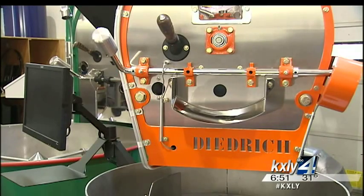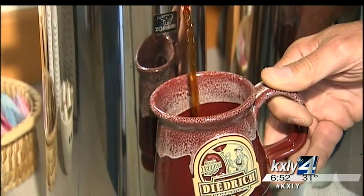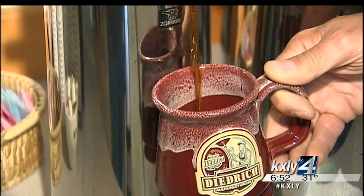And they're unique in that they use an infrared gas burner. Instead of typical burner gases, we use the heat exchangers to give us the hot air that we need for the roasting process. And that is what set the Diedrich Roasters apart from any of the other roasters. They say it's not only more energy efficient, but it produces a better cup. The taste is also a much cleaner taste than you typically have in coffee.